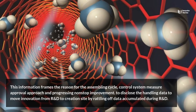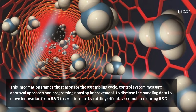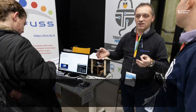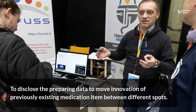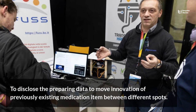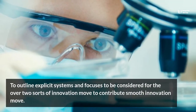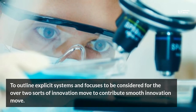To disclose the handling data to move innovation from R&D to creation site by rattling off data accumulated during R&D. To disclose the preparing data to move innovation of previously existing medication item between different spots. To outline explicit systems and focuses to be considered for the over two sorts of innovation move to contribute smooth innovation move.